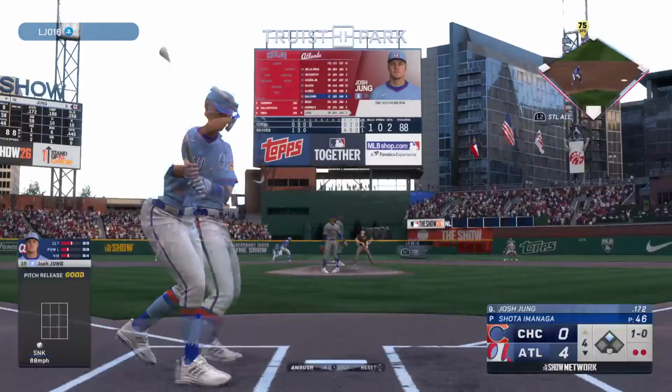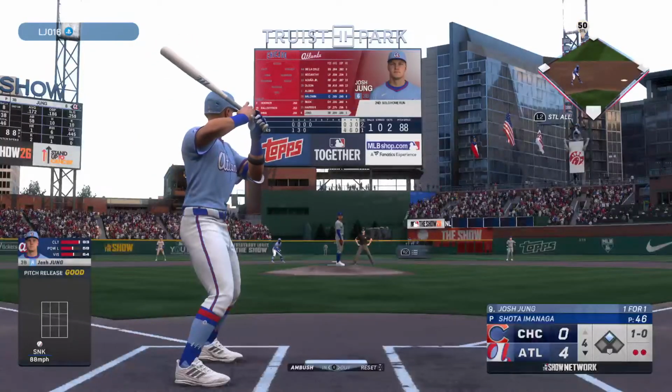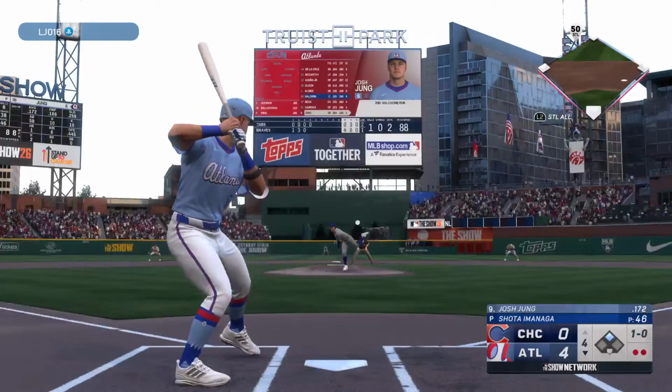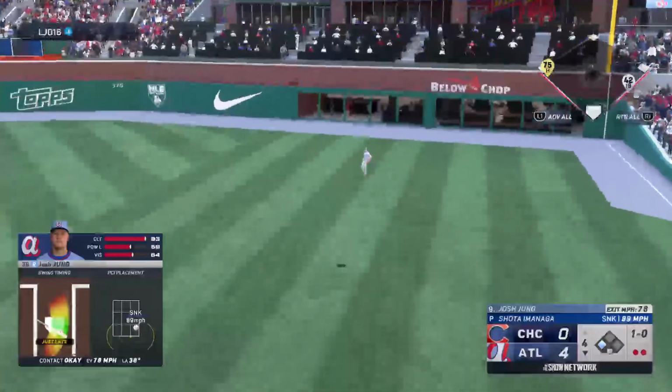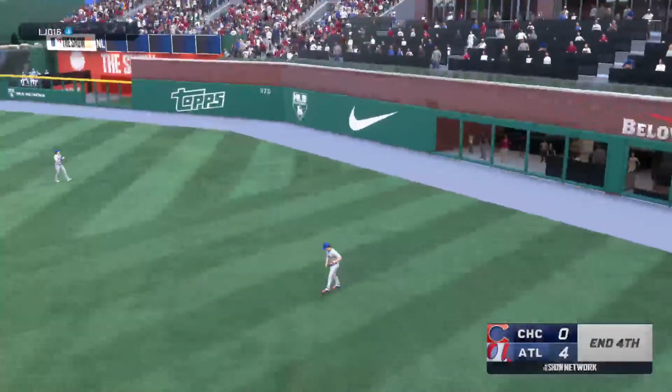No, that missed. That's in the box, lays off for ball 1. High fly ball, right field. Yoshida has a beat on it, and that will end the inning.